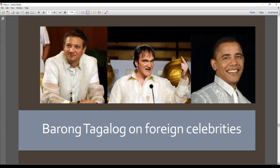Okay, imagine, no? The director of Pulp Fiction, Inglourious Basterds, Kill Bill, and the like, no? Wearing a Barong Tagalog aboard a pedicab. Okay? Pedicab. You're familiar with the pedicab, no? So, parang tricycle na hindi de motor. Okay? So, that's a pedicab, a bicycle with a wagon. Okay? So, you have Quentin Tarantino on the way to Malacanang wearing a Barong Tagalog, no? Aboard a pedicab. Okay? That's a complete Filipino welcome. And then you have the former US President, no? Barack Obama. Okay?